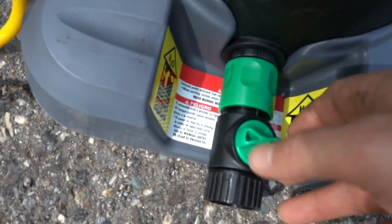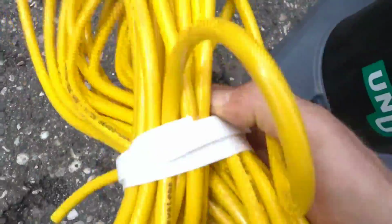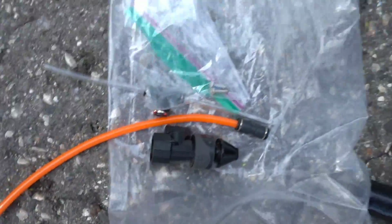I like how it has these little ports and stuff, and you can hook it up quick. Yeah, dog. And I got all this from Detroit Sponge in Wixom, Michigan. They ship all over the United States.